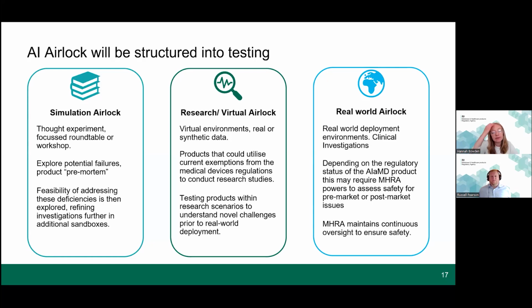Varying factors will influence each of these testing environments and which one will be most appropriate for the product candidates. Things like the time, the resource, the data requirements will all differ greatly and be dependent on the product data maturity and the challenge type to be addressed by the Airlock. These testing environments will be assigned on a case-by-case basis during onboarding and the testing design phases.